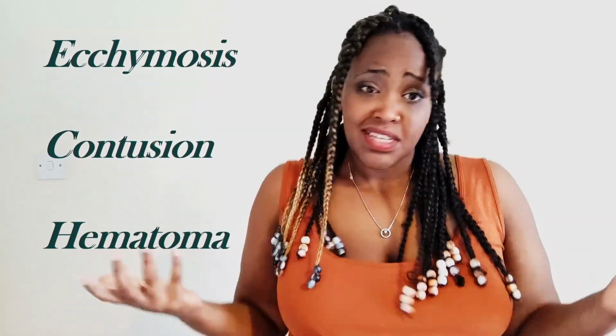So the fancy medical terms for bruises are ecchymosis, contusion, hematoma. All this means is that you have blood in your tissues. Somehow, some way, your blood vessels have become broken and your blood has gone into your tissues, but you've not cut your skin, so it's not coming out, so it's trapped within your tissue. So that's all that is. It's just blood in a tissue, and your body has to figure out how to remove it from there because it's not supposed to be there.